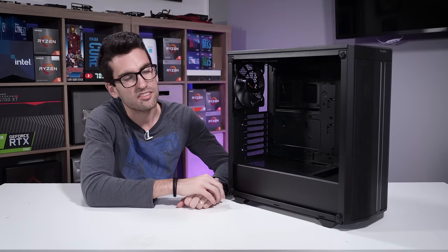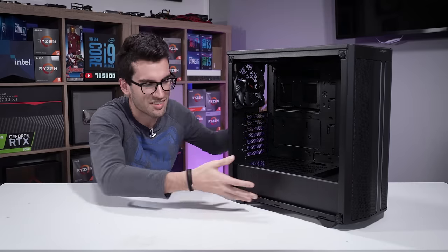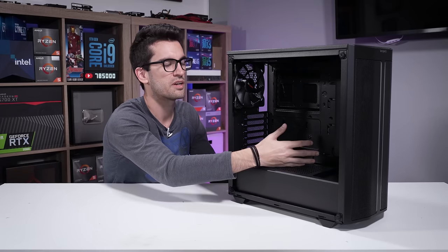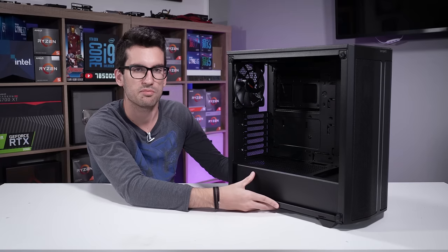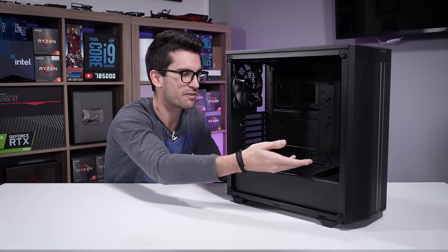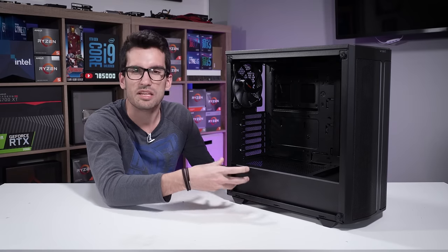I've recommended this case to so many viewers looking for something in the $100 price range. Again, mid towers of this size, this form factor are my favorite because once you fill in the motherboard and you've got a beefy graphics card, maybe an AIO up front or something, the case looks very filled out. There's no empty space. And if you went with a full tower or something, unless you populate all the hard drive bays or what have you, it looks a little too empty, like something's missing.